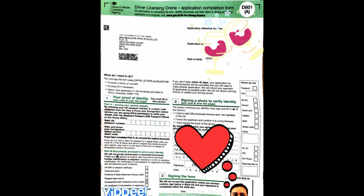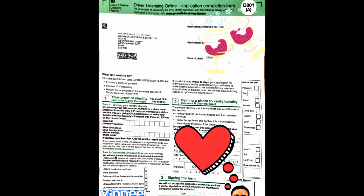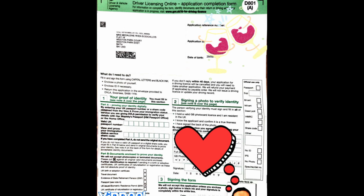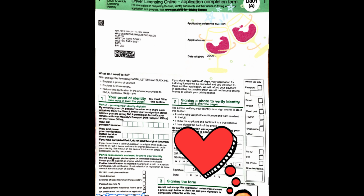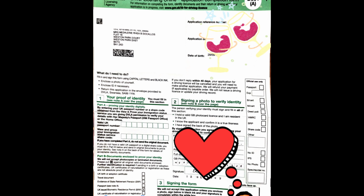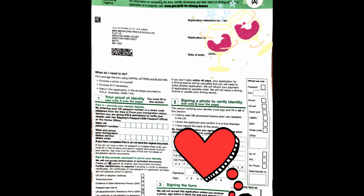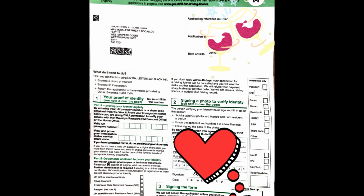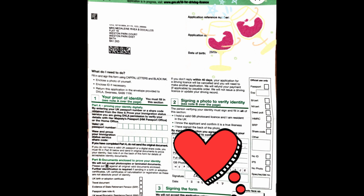So, this is the application form that you will receive through mail. You just need to fill in part one and part three. For part one, you need to submit your BRP and send it back to the DVLA office. You just need to sign the form and provide, I think it's a 2 by 2 size picture with white background. You don't need to have it signed by someone who is a British citizen because your BRP alone is already proof of your identity.